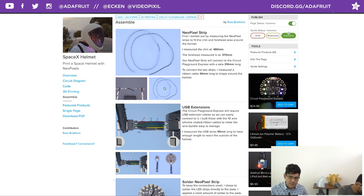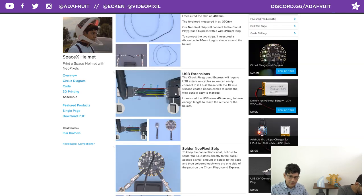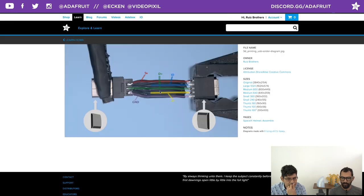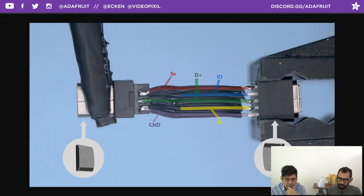Cool. All right, USB extension. This one's a little tricky, because it's double-sided, the USB connector. Just check out the circuit diagram there. I searched all around Google for a clear one, and I just had to make my own. I guess people don't make cables or something?